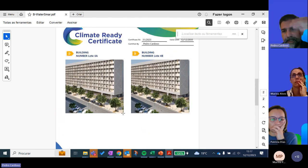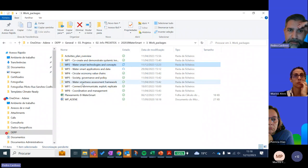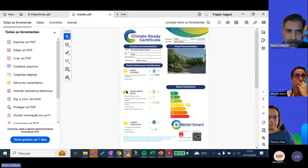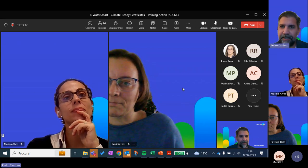And in the next pages, we have the same photo. The building is similar, so actually what we are seeing is two buildings. And we see the image of the buildings, and then the individual classification of the buildings. And in the next pages, we have the individual certificates of the buildings and the garden. For me, I think it's all. I think we can proceed to the questions and answers and the discussion of what you want.